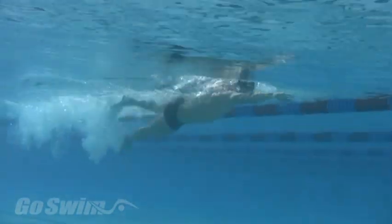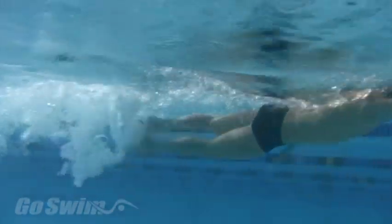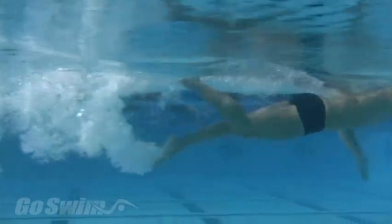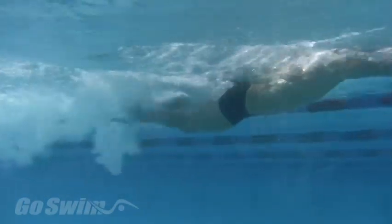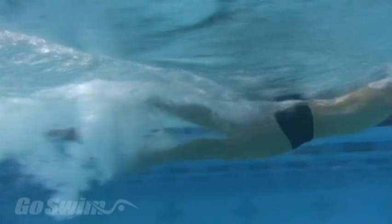We'll speed it up just a bit to see the rhythm and flow, and to notice how steady the beats are, even when he turns for a breath. Roland throws in a slightly bigger down kick as his right hand enters and extends, but he still maintains steady rhythm with the kick. There are no pauses or stops.